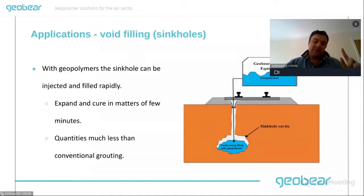What we can do is identify the cavity of the sinkhole using probing and site investigation, and we can drill and drive our injection tubes through to the cavity and start injecting the geopolymer into the cavity, filling it and also densifying all the soil that has collapsed and become loose, because the polymer will expand, remember, and it will push and compact all the loose soil within the sinkhole cavity.